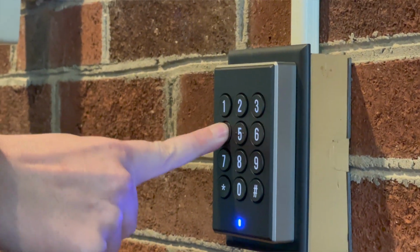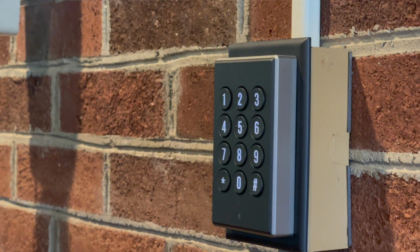The access codes are intended for you to give easy access to your trusted family members. We will not be assigning key fobs to family members. The access codes are meant for them.